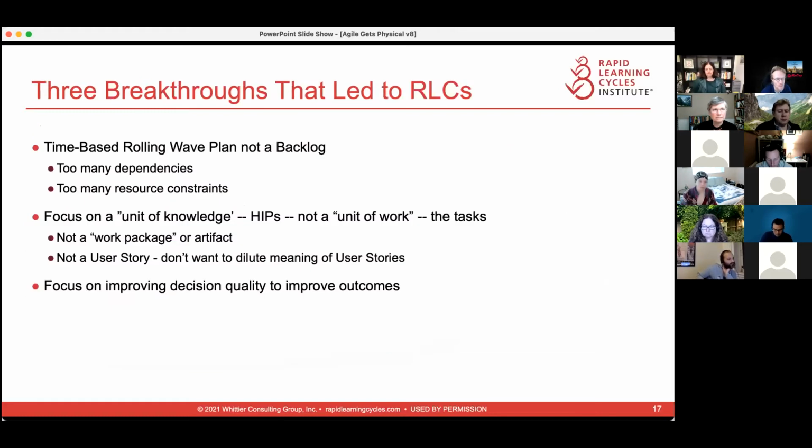All right, so this is kind of a summary of the three breakthroughs that led to rapid learning cycles. One is this idea of doing a time-based rolling wave plan instead of a backlog. Again, that's to address the dependencies and the resource constraints. The second is to focus on the knowledge gap as the unit of knowledge. They were originally called HIPs, hypotheses in progress, but most of my teams use knowledge gaps rather than a unit of work. And then finally, really focusing on decision quality as the way to undo those long, slow loopbacks, because the long, slow loopbacks in hardware are much more related to decisions and not so much related to work that's been done.